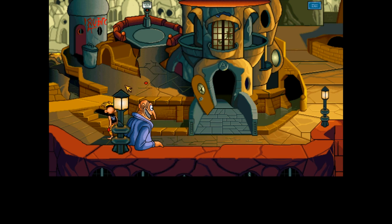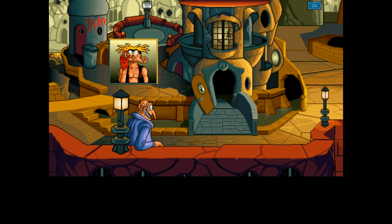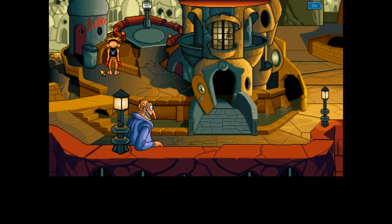I see a button. An underwear button. The teddy bear. Yep, the tragic death of the teddy bear, a pivotal plot point in our becoming a hero, eventually. Okay, well, let's have a look in the trash can.